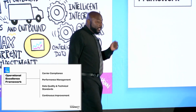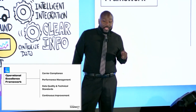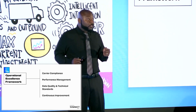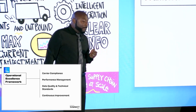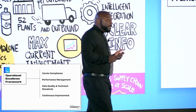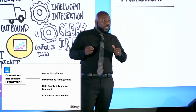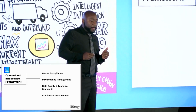And the third point is data quality and technical standards. This is paramount to any setup. So what we did, and similar to what some of you all may have done, we required the 5-minute ping frequency and working with certain exception managements. There's certain shipments that you're probably not going to want to put into the tool, things like tankers or things that run a little bit differently.